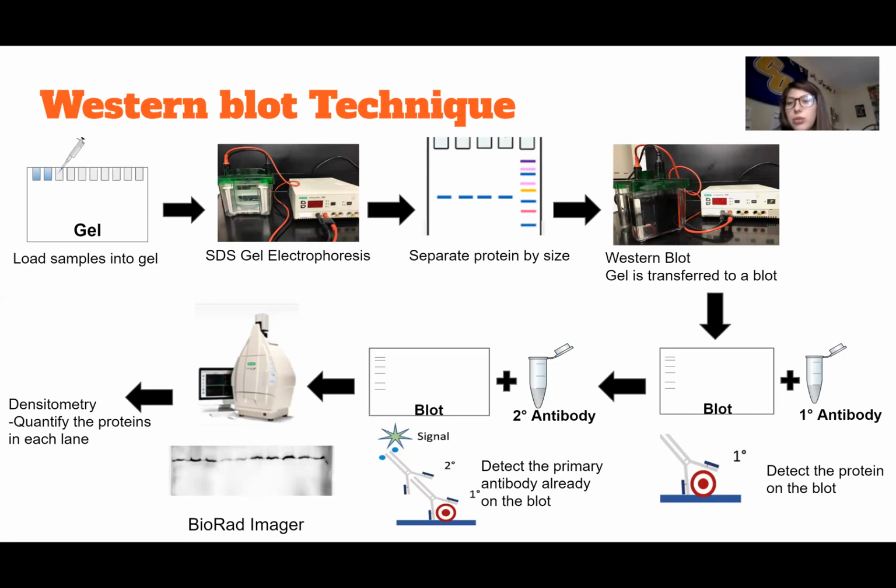Once we're done doing that, we move the gel to a blot. It's kind of confusing. It took me so long to figure this out in the beginning of the project, but basically you make this gel, it's super awesome, but it can't be put in an imager because it's like a foam jelly, and it's just not for the imager. So we put it in, let's see, the picture on the top right. It looks like electrophoresis, but it's totally different.